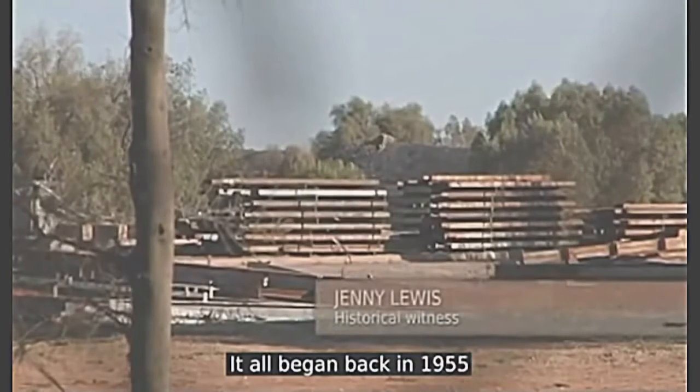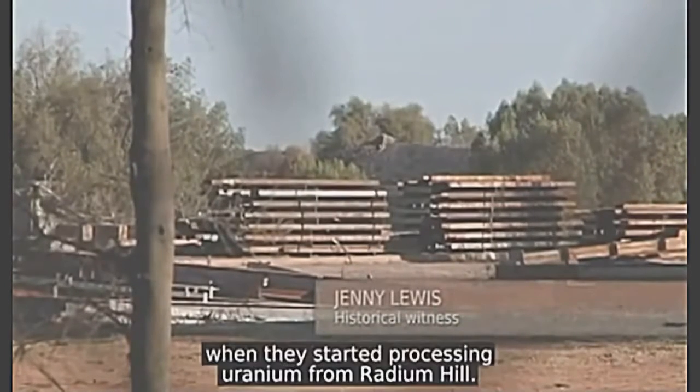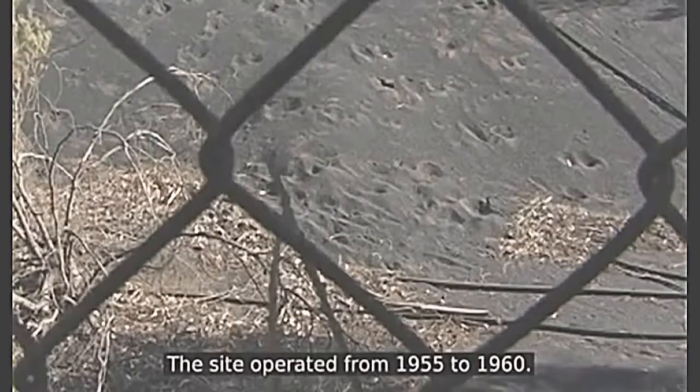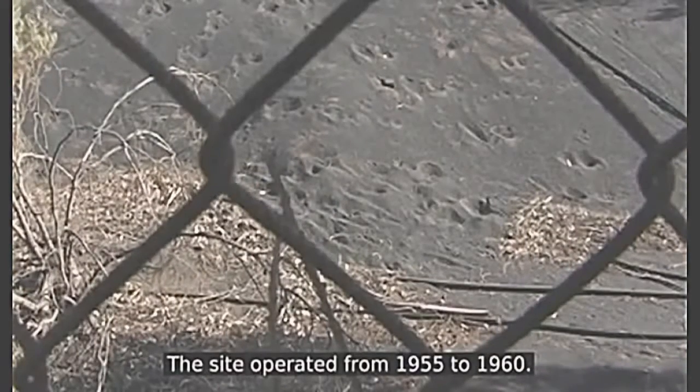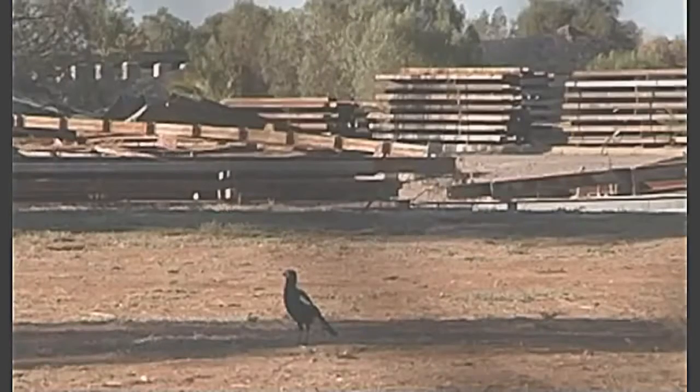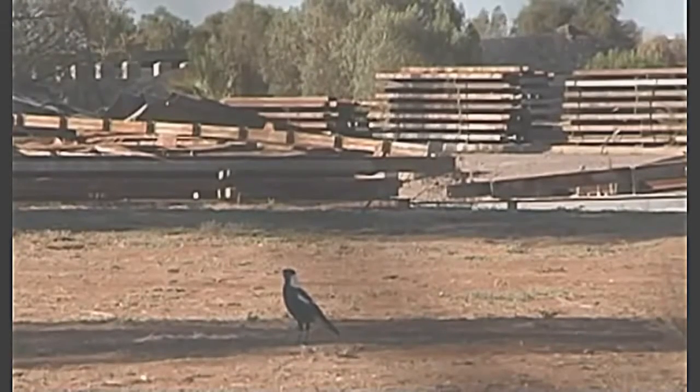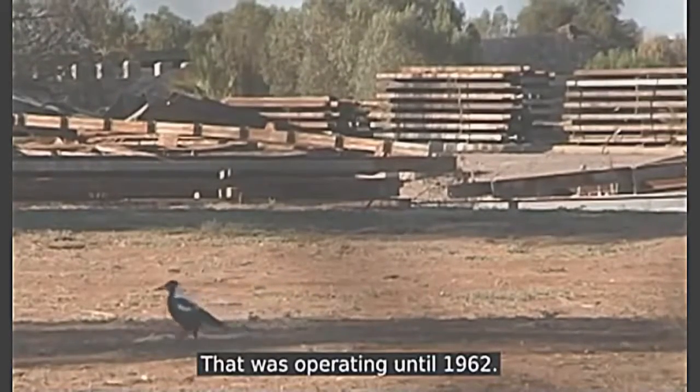It all began the year that I was born, back in 1955. They started processing uranium from Radium Hill. The site operated from about 1955 to 1960, and then it went into receivership. And then they started processing mineral sands, and that was operating until about 1962.